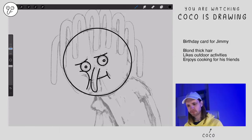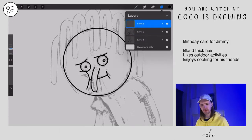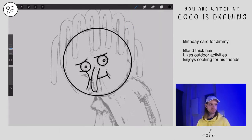Then I'm going to make a new layer and trace the hair on it.